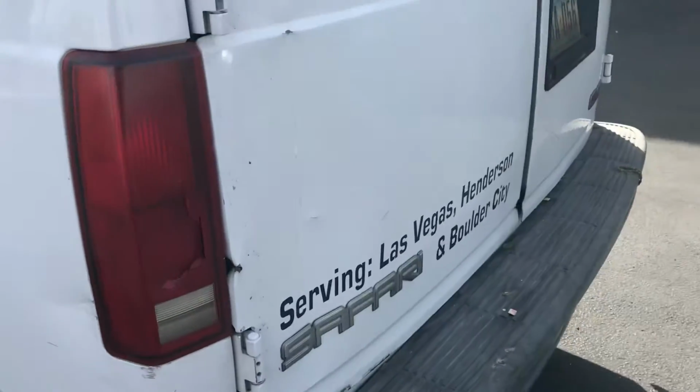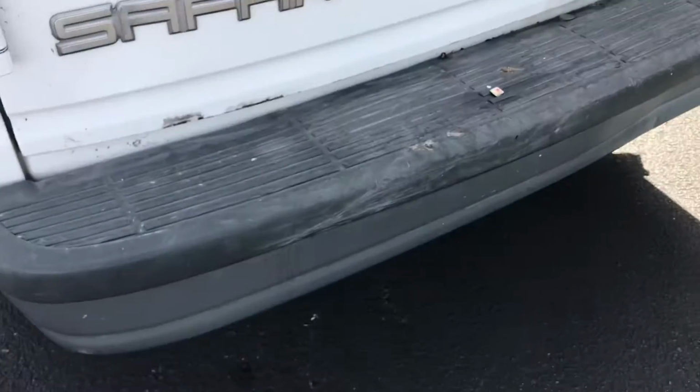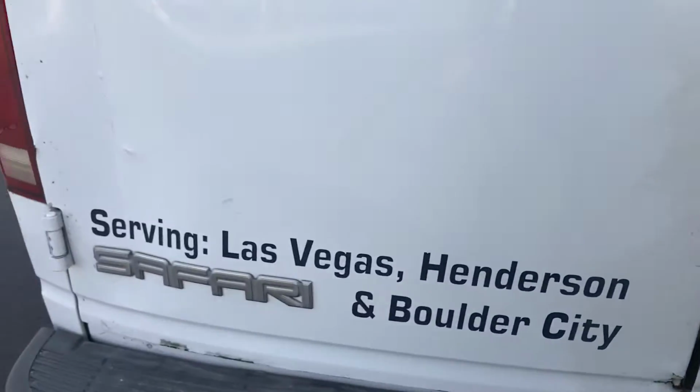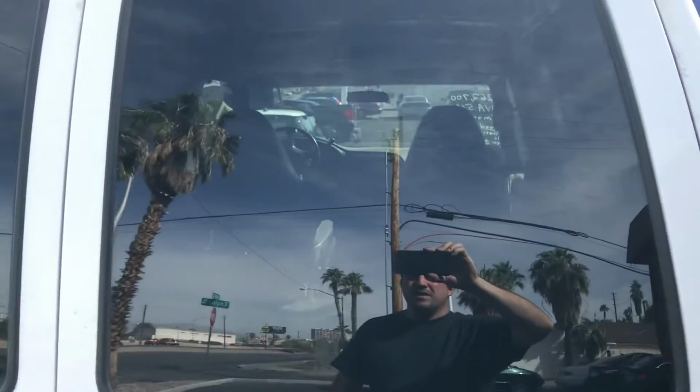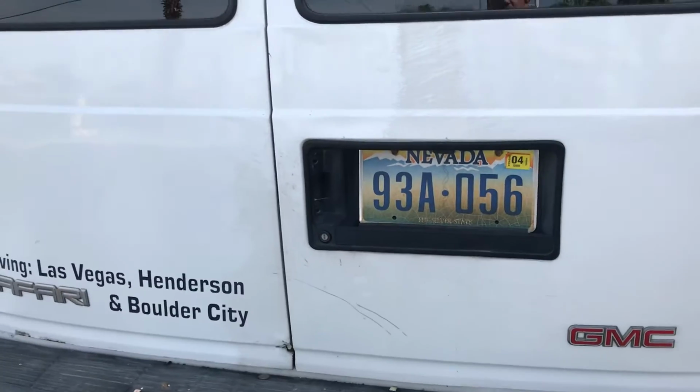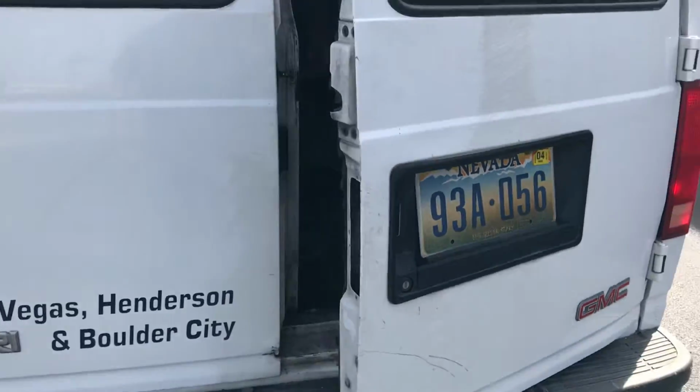And looking around the back side of the van, you can see it's got bumpers in pretty good shape. The actual doors themselves are in pretty good shape. Got a nice window tint. And this back door only opens from the inside. So if you want to open that, you're gonna pull the handle from the inside.